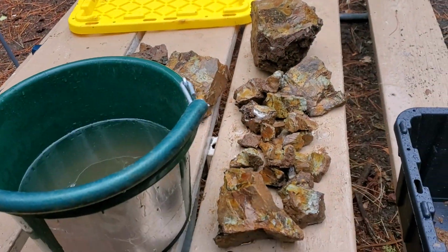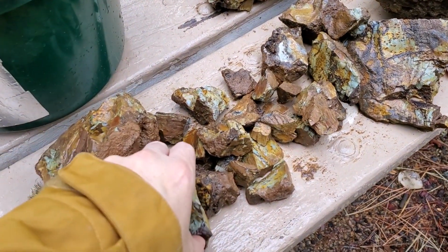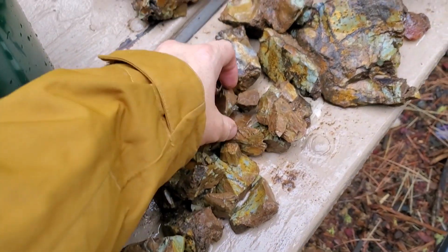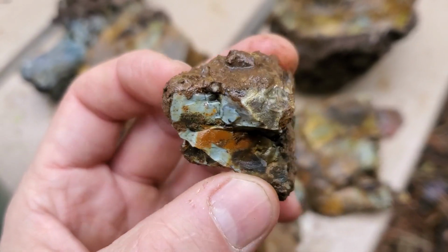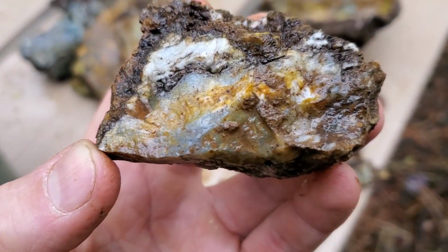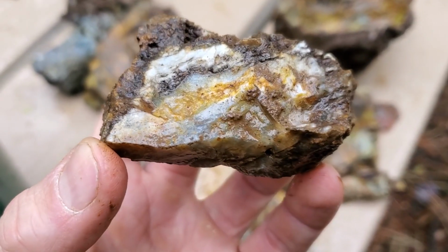It should be a lot of fun tomorrow as well. Tomorrow we're going to be hitting up another spot of Kris's. So nice that he's willing to show us his places so we can pick up some of this cool material. That will be another video though. I'll try to keep this one timely, but we'll be back in the shop and look at the stuff all nice and clean.